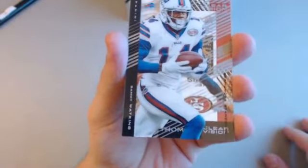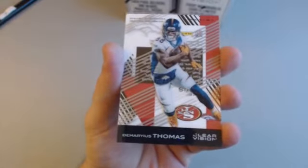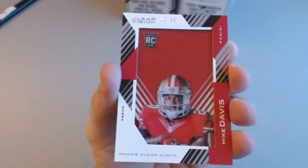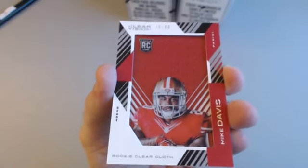All right, guys. Sammy Watkins, second year. They're tiny. Demarius. And our hit will be for the Niners, a Mike Davis, DB Hulk, an encased rookie patch, number 40 of 99. Love the patches because they're actually encased in the card. 40 of 99. All right, guys, box number two.